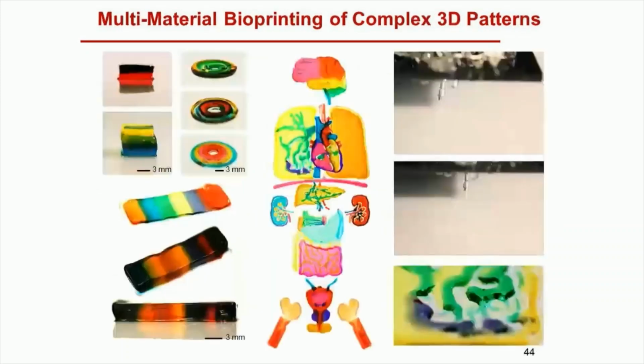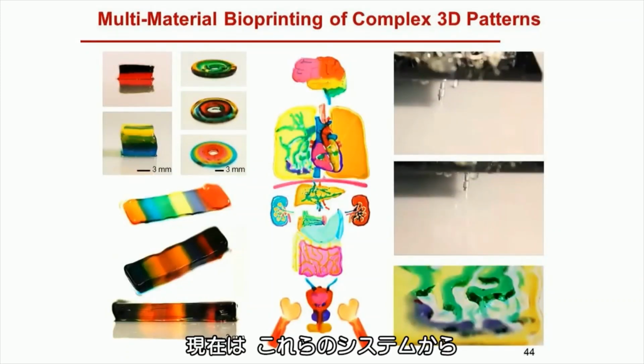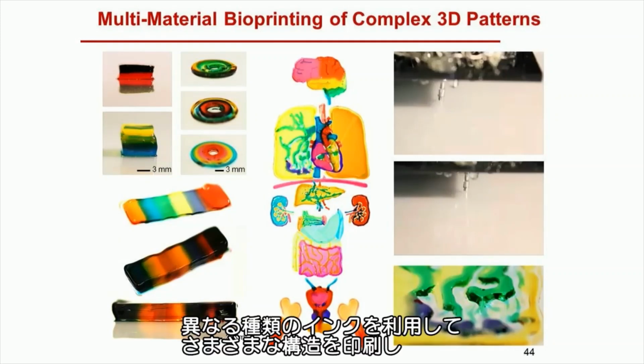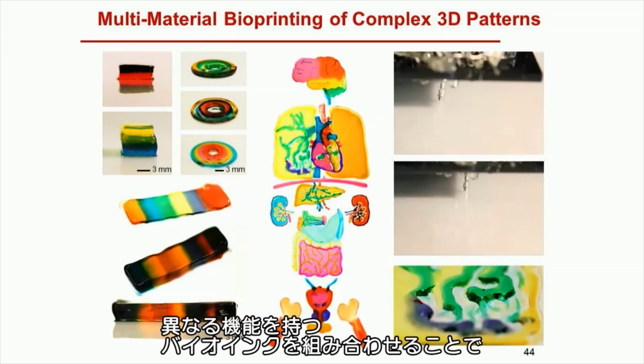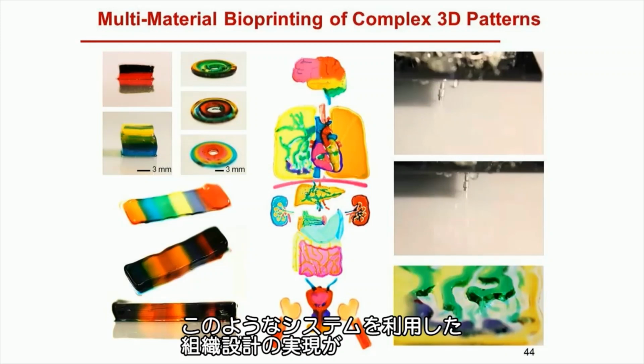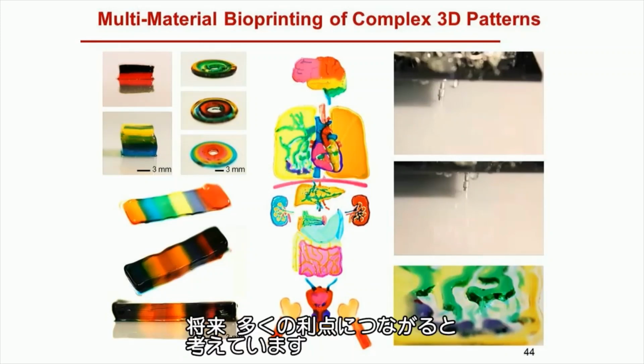And then what we're doing now is generating 3D printed tissue structures from these systems. So here you can see that we're printing different architectures with different types of inks and combining different bioinks with different capabilities to be able to do that. And I think in the future, there's going to be a lot of advantages in trying to enable these kinds of engineered tissues using these systems.